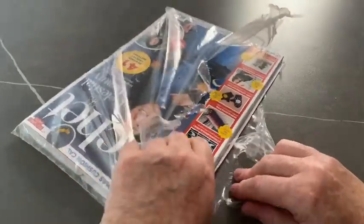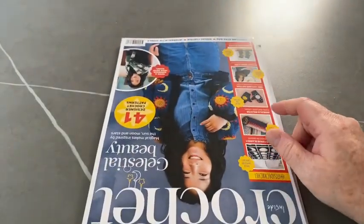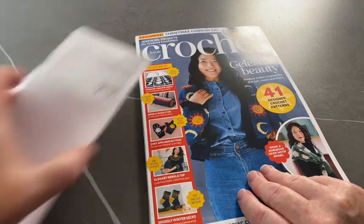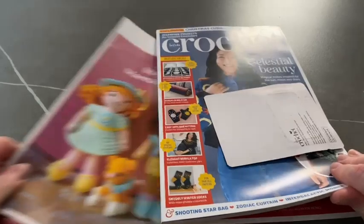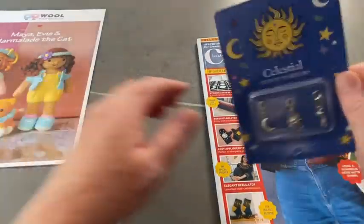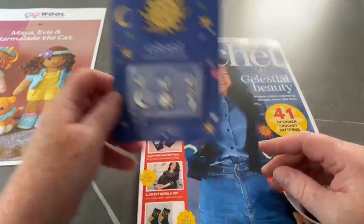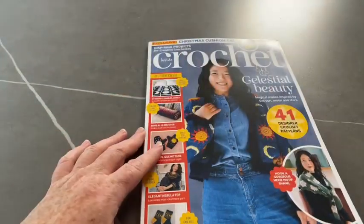Okay, so we're in. Just need to get rid of that. It's quite flimsy, which is nice to get into for me, but I could see how that would break open. So we have a magazine and this little supplement and some stitch markers. Sun, Moon and Stars, Celestial. Okay, so we'll come to all the gifts. I'll put them over the other side and we'll do the magazine first.